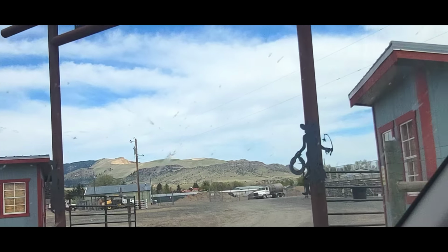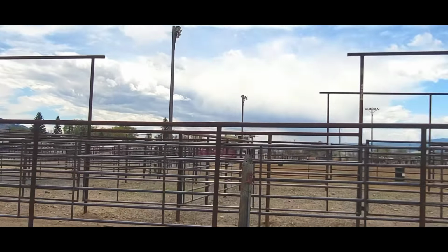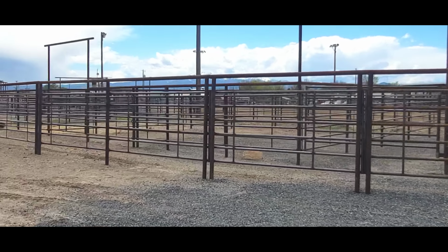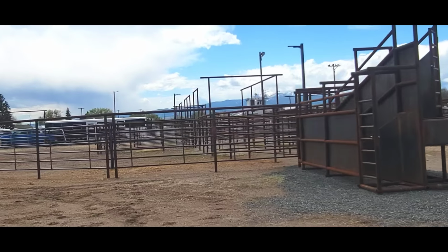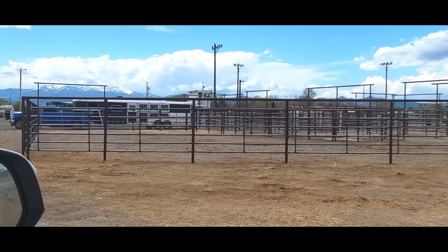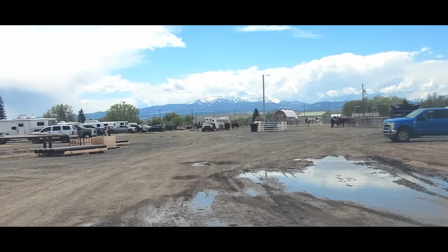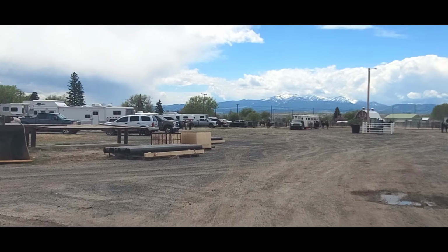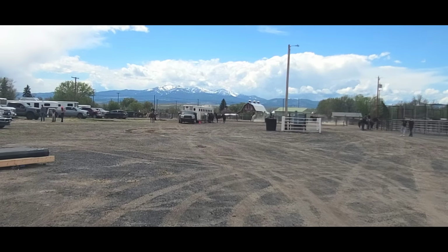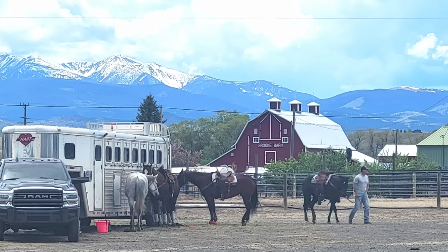It was kind of an odd day. It was on and off again raining, but the sun did come out for a little while, and that's when I decided to go ahead and do this. Those are some really well-built paddocks, and just the whole grounds is really a nice facility. It was pretty muddy because it's been raining. Well, you want to just see the mountains in the back. That's where Butte is, way over there. This is Whitehall.